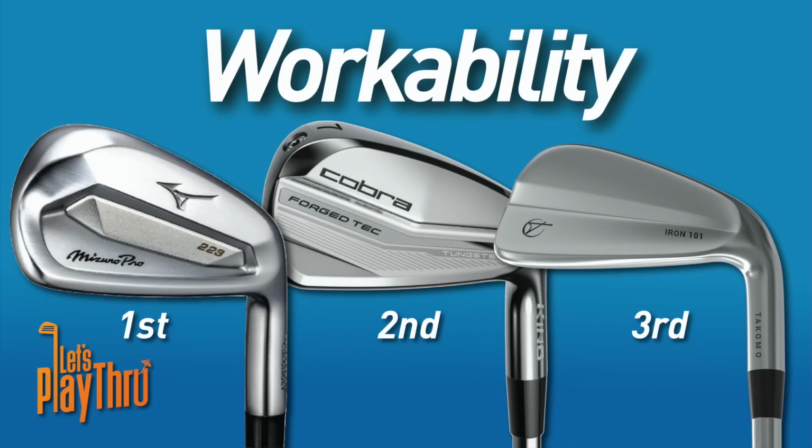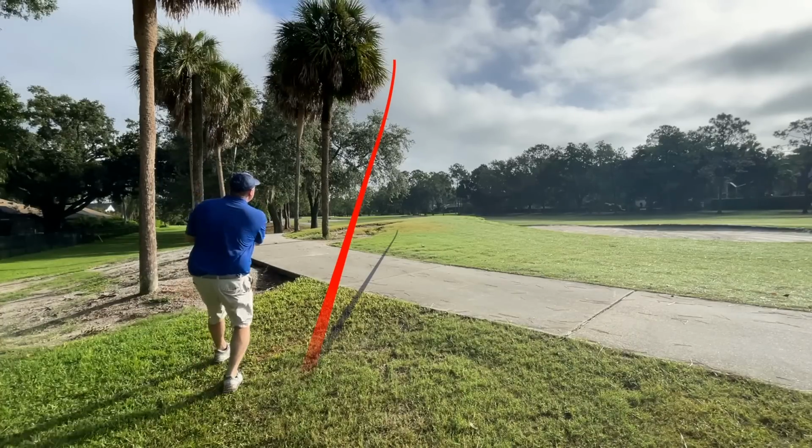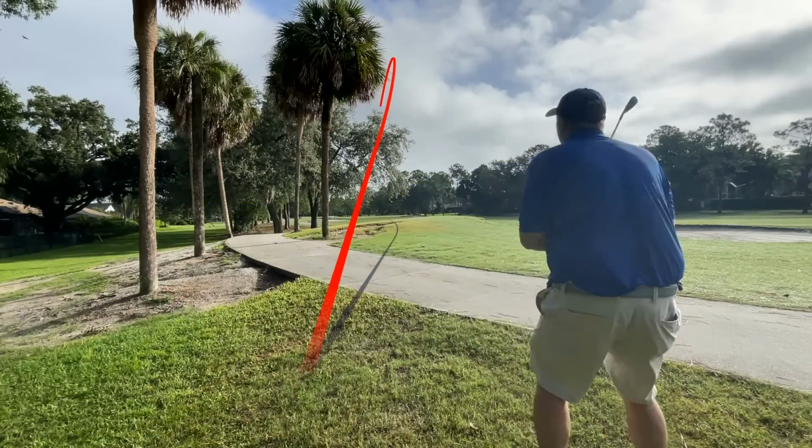Coming in at number 2 is going to be, you guessed it, the Cobra Forge Tech, also a forged club. Of course, that makes sense. In fact, in one spot on the course with these clubs, I hit really a miraculous shot, and I would go back and watch that video if you get a chance, because that was probably the shot of the year for me at least.